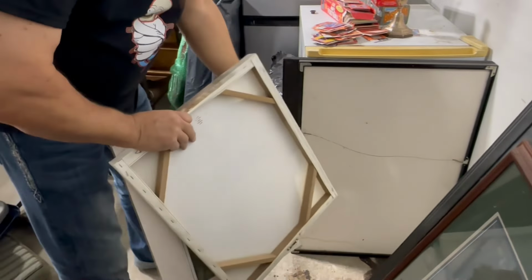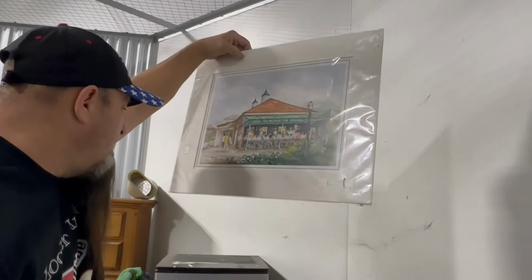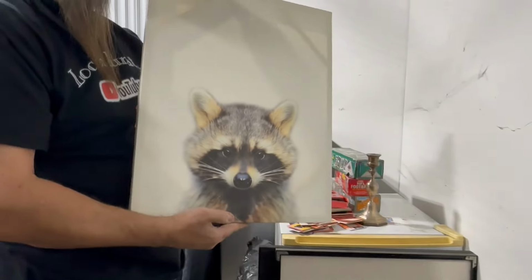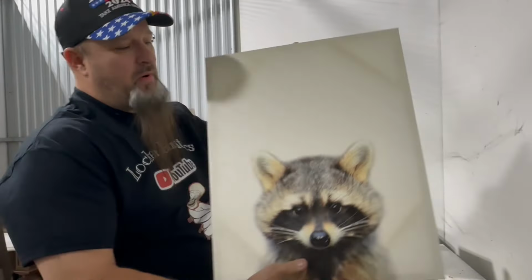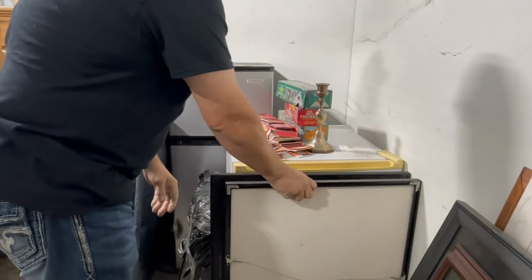What else we got? We got cardboard. That is a numbered, that's a numbered print. So once again, that could be some dollars. It's a raccoon. I'm giving this to my sister. She had a pet raccoon. It was a pain in the butt. You guys think about getting a pet raccoon? Don't do it. There you go.